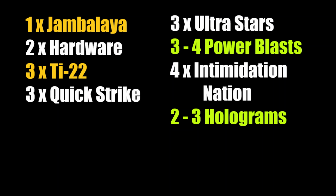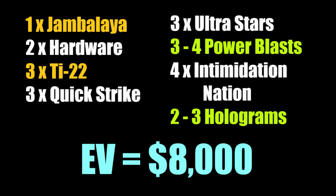Okay, so Jambalaya being a case hit, and it's a very star-studded cast, right? So I'm going to conservatively value an average Jambalaya to be $2,250, and that's a big number, right? But I'm just going to throw it out there. So therefore, the inserts total up to be about $8,000.